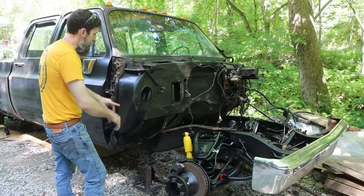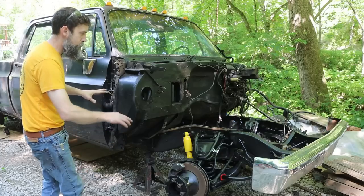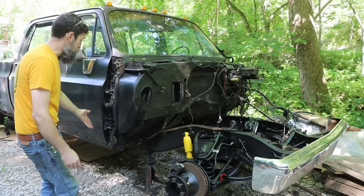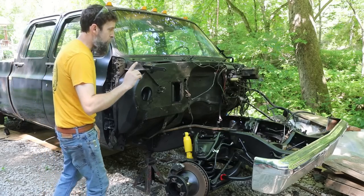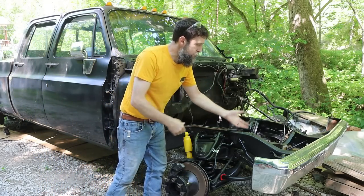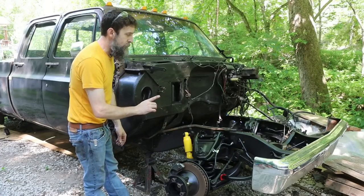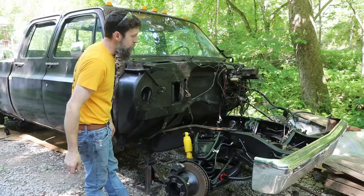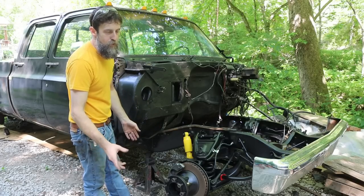So had to fix all that. Did rockers front and back, partials in the back, actually a partial in the front up here. The driver's side rocker was the worst. Let me show you the core support, radiator support, because it was rusty under the battery like they all are. It has been sandblasted, because I really did sandblast it, and then powder coated. By powder coated, I mean I spray painted it.